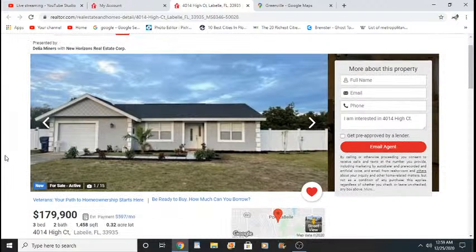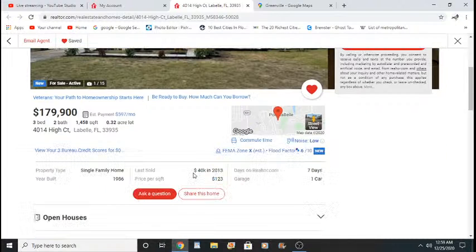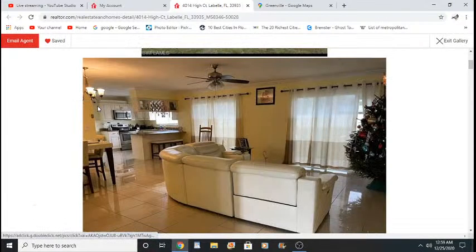All right, so this one's in LaBelle. It's in Port LaBelle. By the way, that house in Port LaBelle is $108,000. I'm sure they bought this house for like half that. Yeah, in 2013 they bought it for $40,000, and now they're asking $180,000. That's Southwest Florida for you.